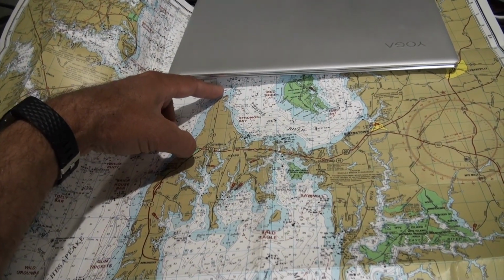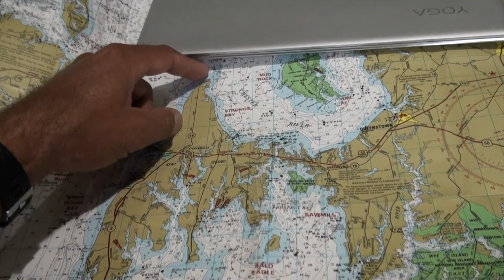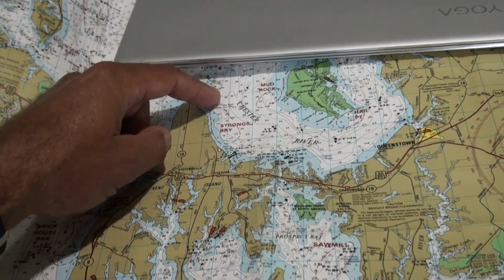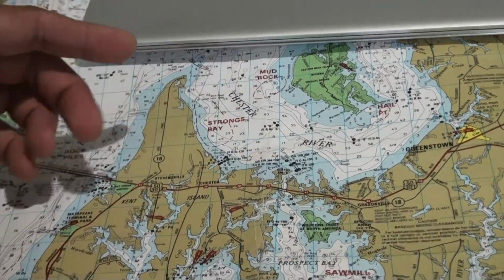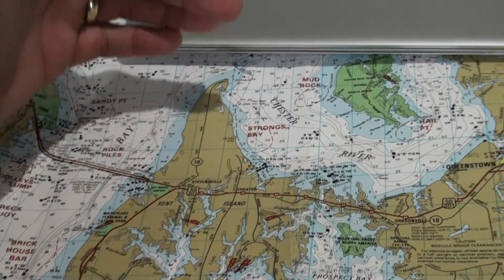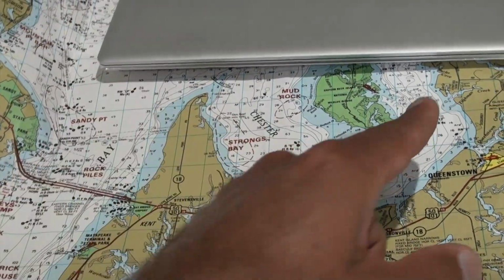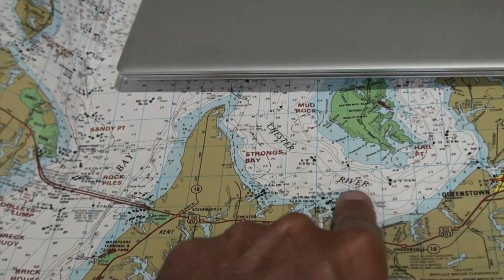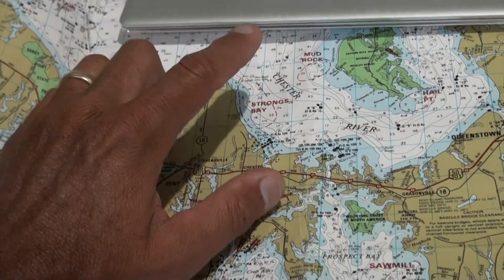I mentioned last night, I really thought that once we rounded the tip, we'd be able to ride the tide this way, because I'm thinking, outgoing tide generally in the bay goes in this direction. But what I wasn't thinking is that the Chester River here was evacuating all its water and it was going in this direction. So I was wrong on that.